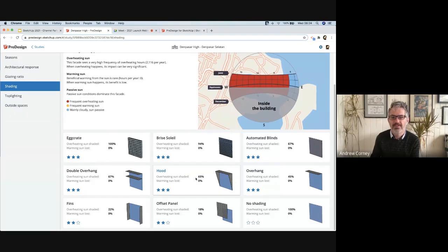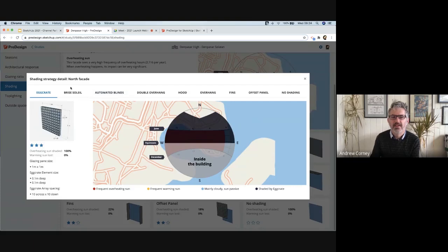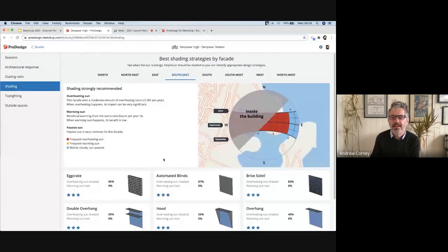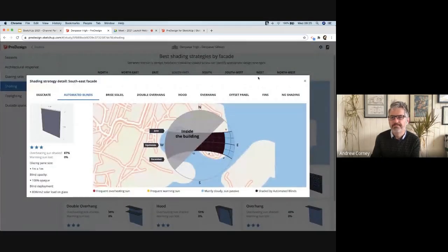And you can click on the strategy and then see how that strategy actually blocks different parts of that sun. So someone can quickly come in and see for these different strategies what the shape of the reverse projection of that shading is going to be in terms of blocking the sun, and can quickly visually test and check which parts of the sky for this orientation are being blocked, and then understand why some strategies might not be as good as others. And of course, you can look at this for all the different facades, and the recommendations change depending on which facade you're looking at.